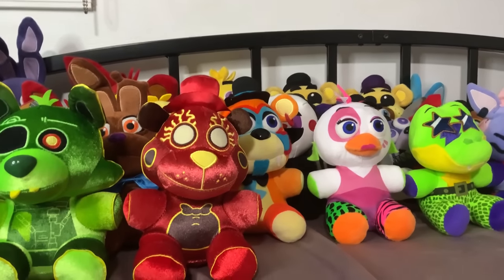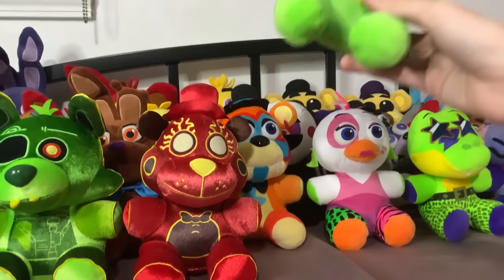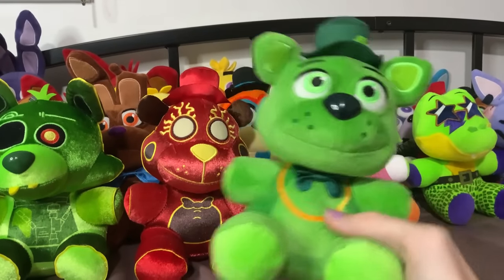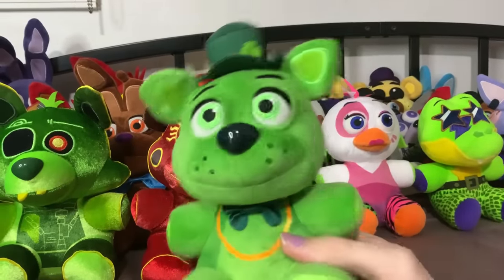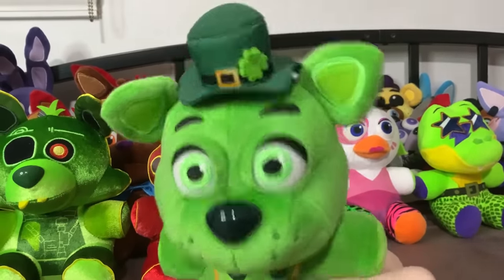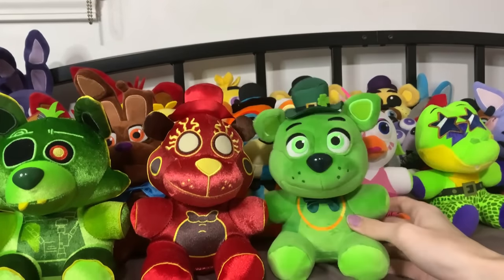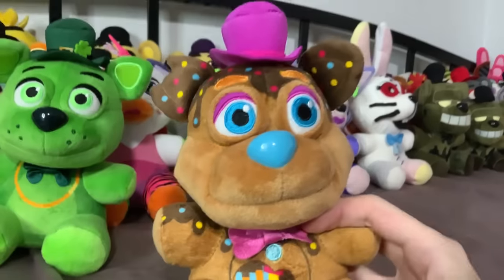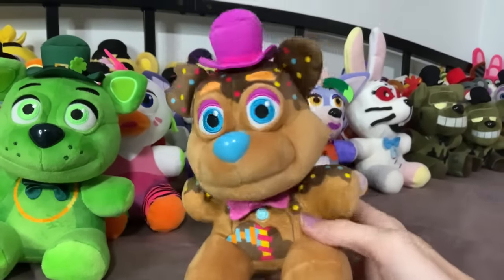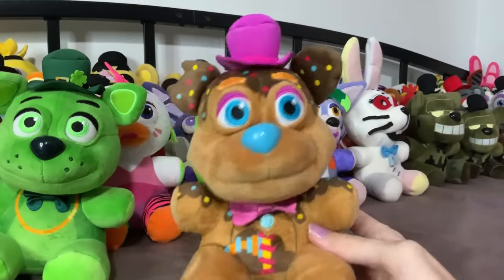And then we have probably one of the most pristine FNAF plushies I've ever witnessed, this Shamrock Freddy. I don't know why, he looks so perfect. Here's Shamrock Freddy, another FNAF AR character. He looks pretty good, actually. I think this is honestly a really good one. This is easily much better than the rest of the wave. And then we have Candy Freddy, a Funko OC, because this never was in FNAF AR, despite the fact that they put it on the tag.